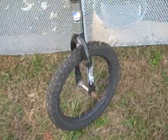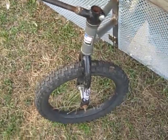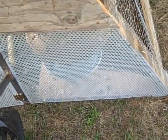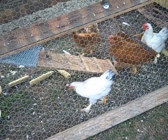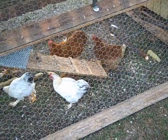Now to move it, I've got a 16-inch bicycle I cannibalized. And when you pull the handle around and straighten the wheel up, it actually lifts up the chicken tractor, so it's actually off the ground and will wheel around fairly easily. But you do have to make sure your chickens keep up, or they're upstairs in the early morning before they've gotten up.